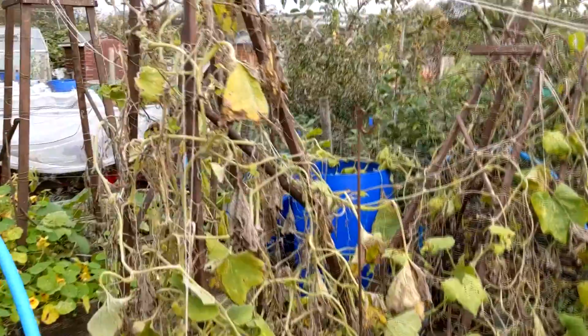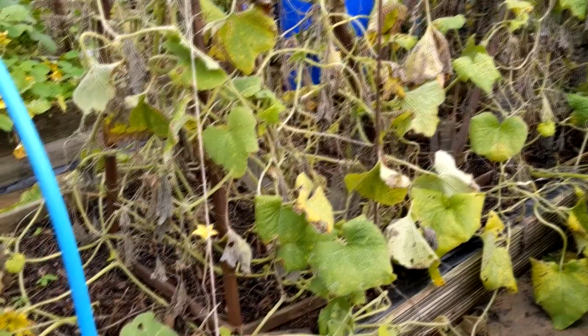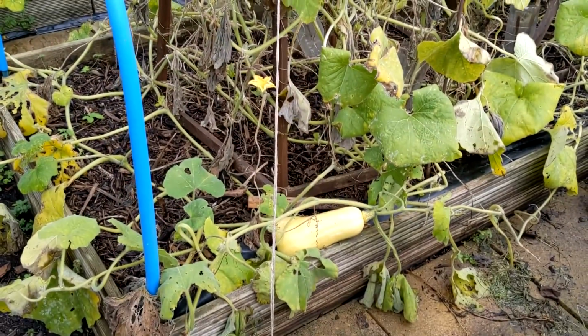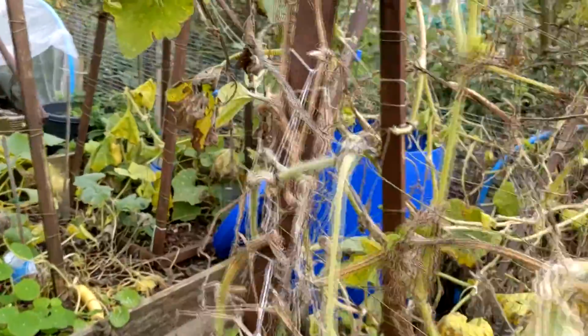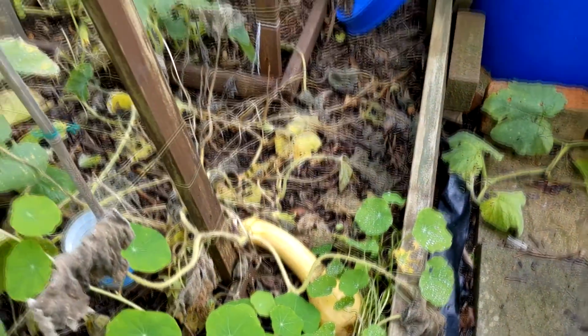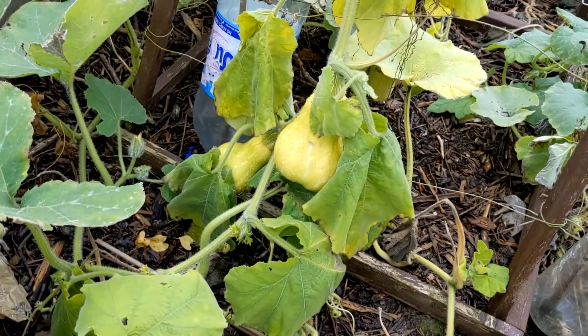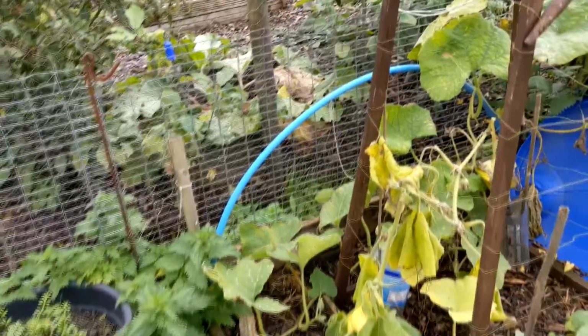Moving on to the remainder of my butternut. I think soon they'll have to come out, but considering how small they were when I picked the massive ones, the last few have actually grown reasonably. You got that one, and then if I come round here, we have one dangling here, and we've got one over here, and a couple of small ones here. So they have sort of survived.